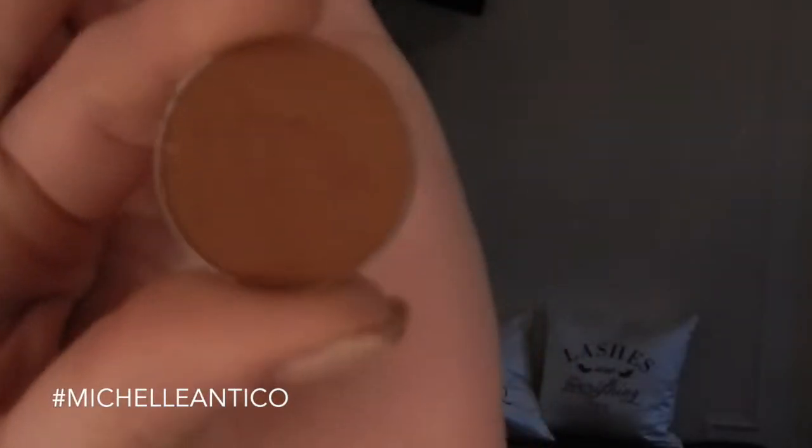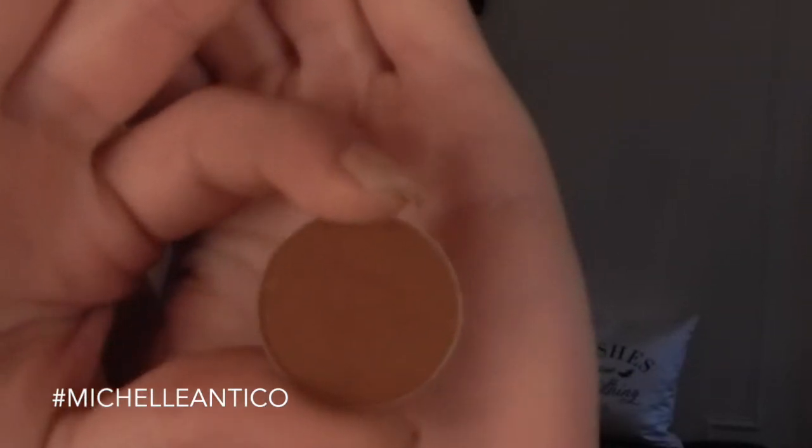So if you want to go super, super dark, I would say to start with a brown eyeshadow. So I'm just going to start with Makeupgeek's Cocoa Bear eyeshadow. It's this beautiful warm tone with a reddy brown undertone. So I'm just going to take this on a pencil brush.